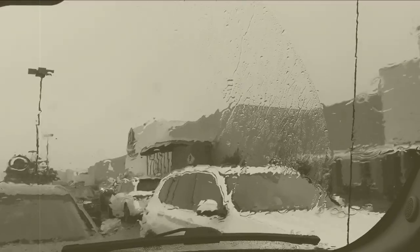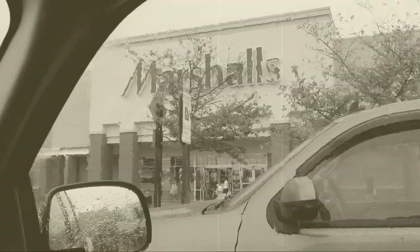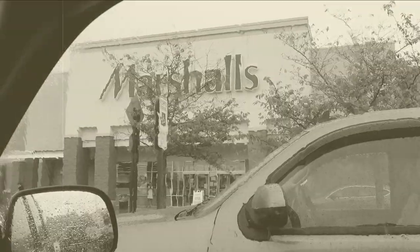Just want to say that Halloween decor hunting takes dedication because it is pouring down rain and my umbrella's in the other vehicle.